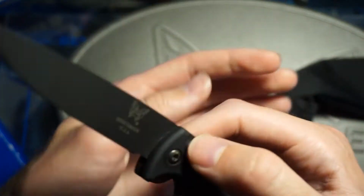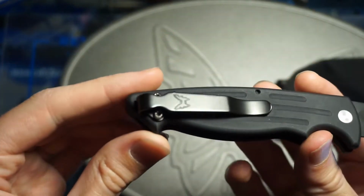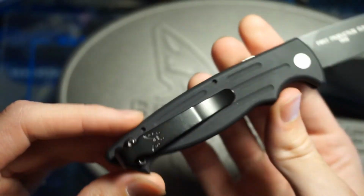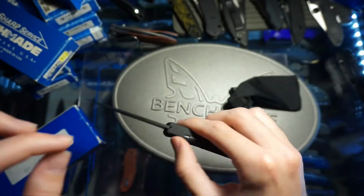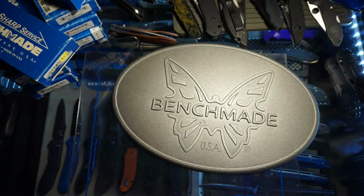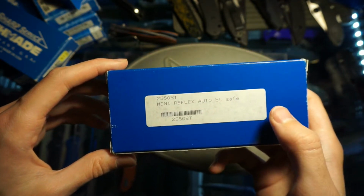Either way, love the 2550. This is a really cool one. That is not the original clip, I don't think. Deep carrying. Cool. So that's number 14. Number 14, 2550 Reflex. It's funny how it says, oh, maybe not. It says Mini Reflex Auto BT Safe. Probably for the safety. That's probably what that means.